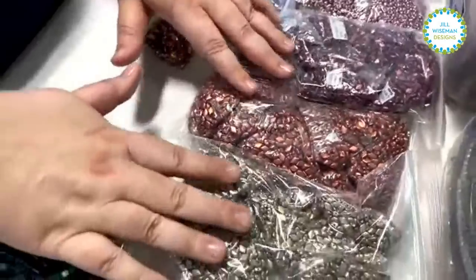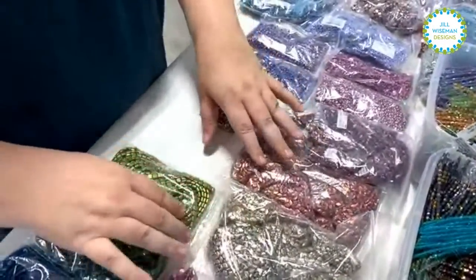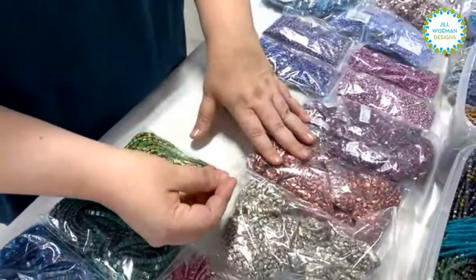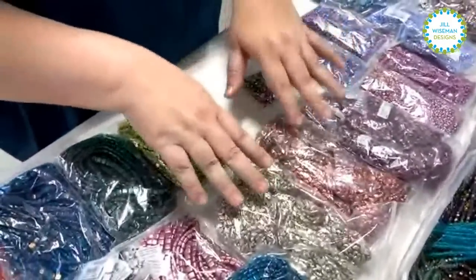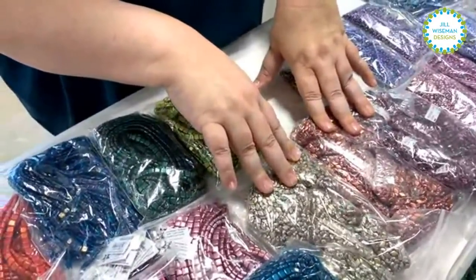Gem duos. Tons and tons and tons of gem duos. Again, lots of these really saturated colors, opaque colors. So I think somewhere around 40 different colors, maybe slightly more, of the gem duos.